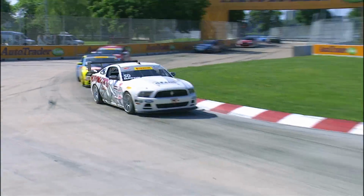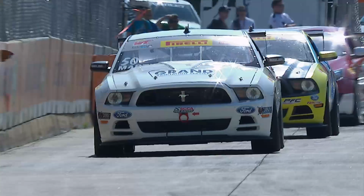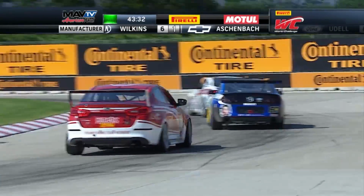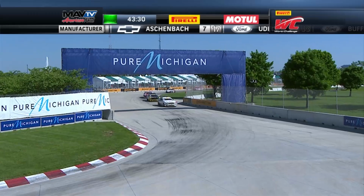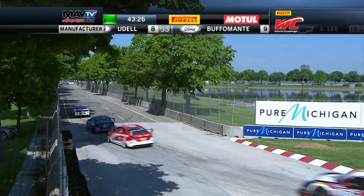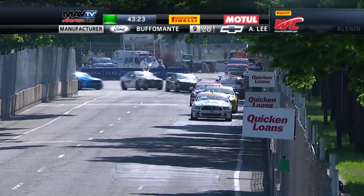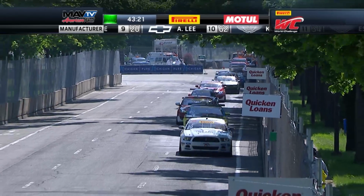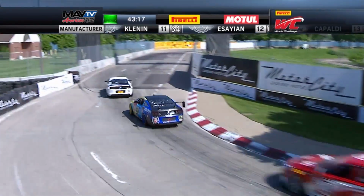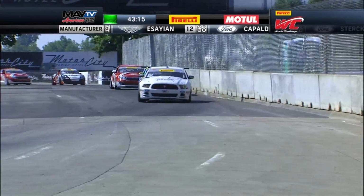Absolutely. Now, back to that battle in GTS. Martin is under immense pressure from that multicolored Ford of Jack Roush, then Nick Janssen in the Kia, then a little bit of a gap to Baldwin. Then he's got that red Kia right behind him in the form of Wilkins, and behind him, it's the blanket. It really is a great battle right now. And you look back at Baldwin and Wilkins, I think those guys are just biding their time, trying to manage their tires right now. It is intense up front.